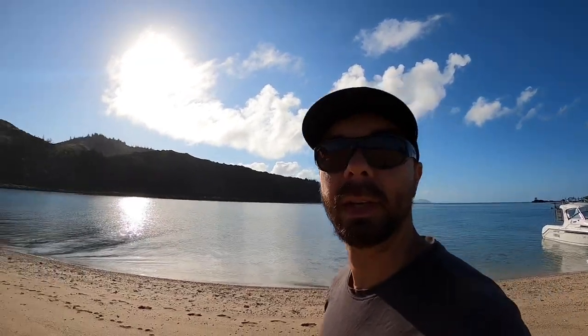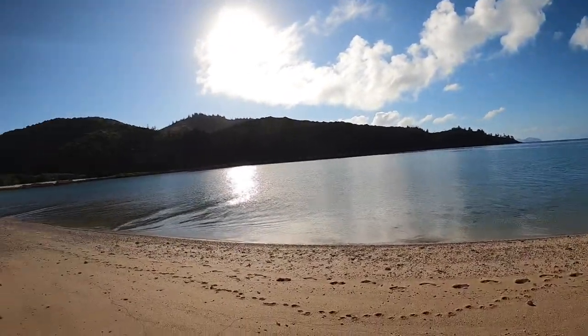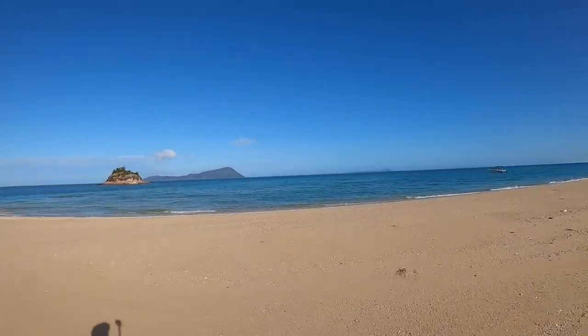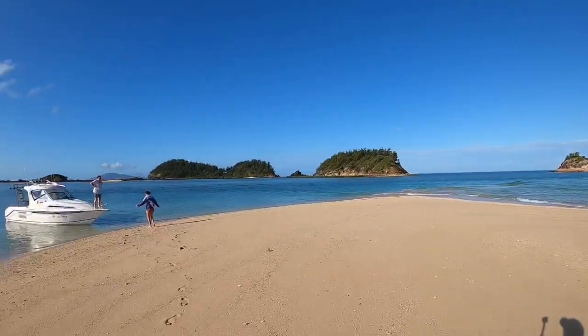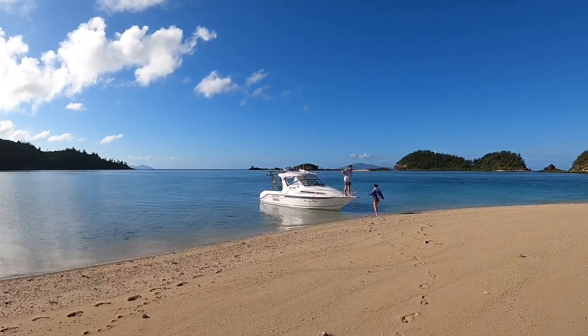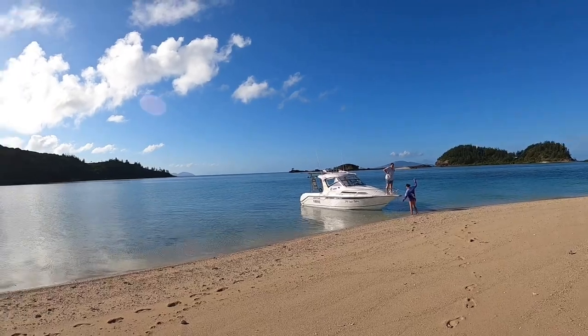Righto, so we've come onto a nice little sandy beach here. I've wanted to do this particular spot for a fair while. Every time I come to this island, this thing's always out of the water, so it's a very pretty little spot, as you can see. So I'm gonna put the drone up, and there's the big Whitley, looking sexy as. What an amazing spot. So I'm gonna put the drone up now and get some really cool shots of this.